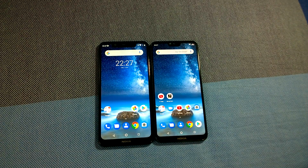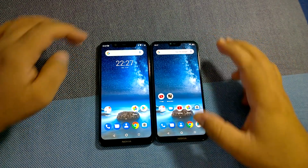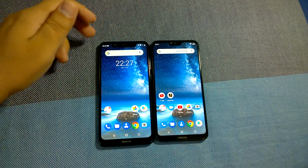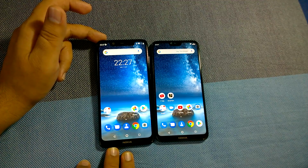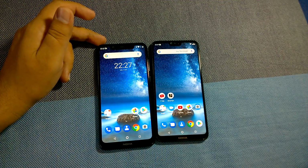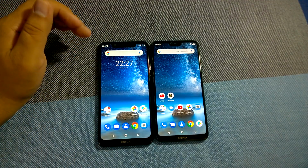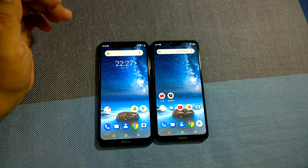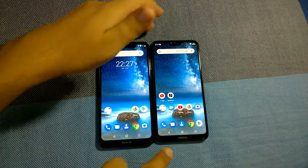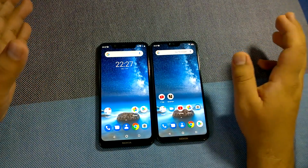As we can see, we have the two notchy Nokia smartphones lying side by side here. So here we have Nokia 6.1 Plus, and this is the new Nokia 5.1 Plus, which is yet to release in India. But here we are with the second video of Nokia 5.1 Plus. We just unboxed Nokia 5.1 Plus, and you can check out the video on our YouTube channel. And in this second video, we are comparing Nokia 5.1 Plus and Nokia 6.1 Plus design-wise.